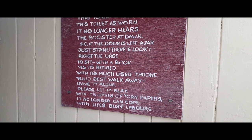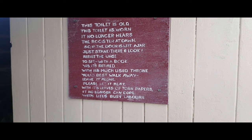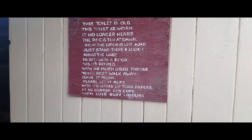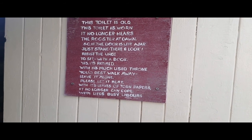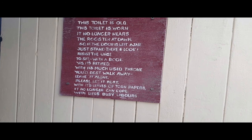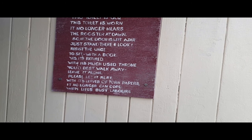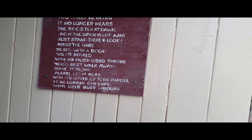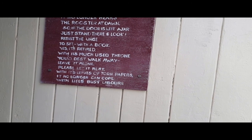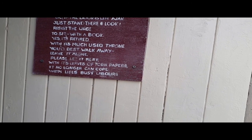Sign here that says, before you enter, this toilet is old, this toilet is worn, no longer here to the roster at dawn. So if the door is left ajar, just stand there and look. Resist the urge to sit with a book. Yes, it is retired, with its much used throne. You'd best walk away, leave it alone. Please let it rest. With its leaves of torn papers, it no longer can cope with life's busy labours.